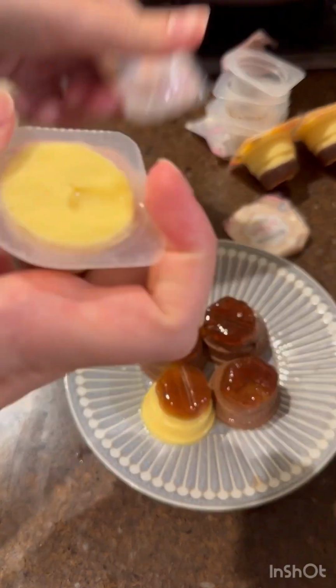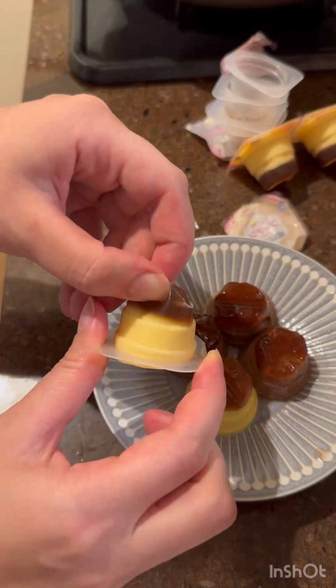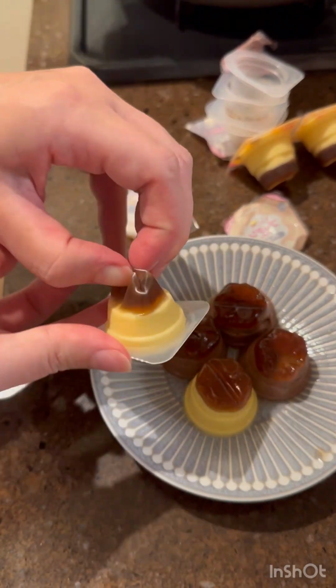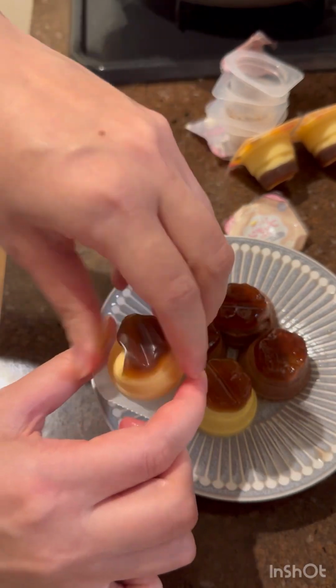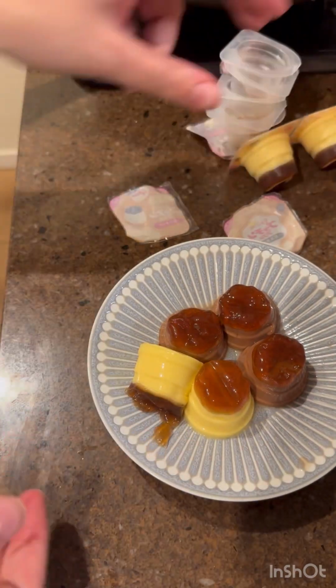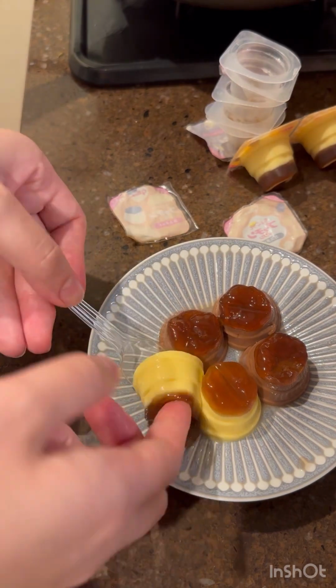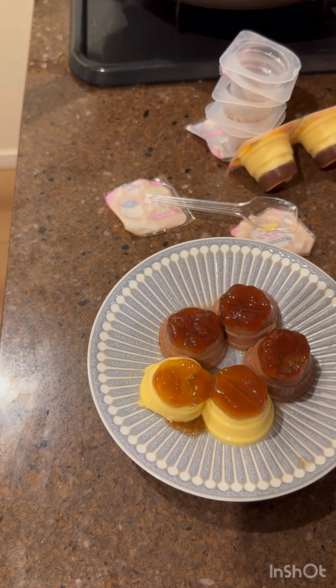Okay, this one opened a little bit easier. All right, let's see. Here it comes, the moment of truth. And it's not coming out. Let's just hope it comes out eventually. This is a pain in the butt. Why are these so hard to open? Okay, it came out and I completely destroyed it pretty much. Let's fix this bad boy. Turn it upright. Oh, the top is destroyed.